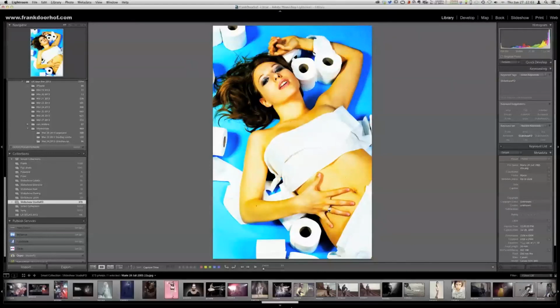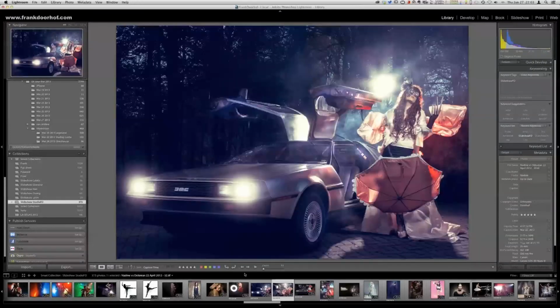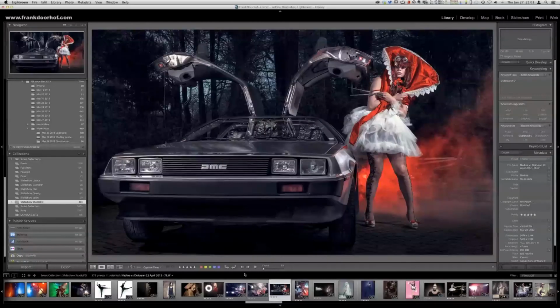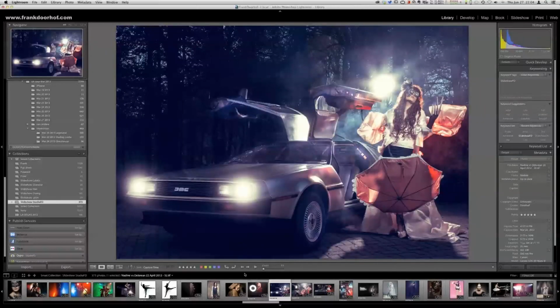Okay, first this one. These with the DeLoreans, this is Nadine, by the way. This is actually very funny. The guys called me and said, Frank, do you want to shoot DeLoreans? And my answer was, is the world round? In other words, yes, of course. What a stupid question. And they said, okay, so you will be there. I said, yeah, of course.